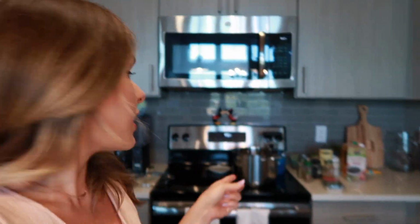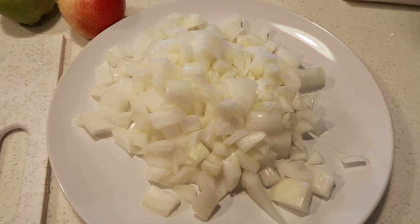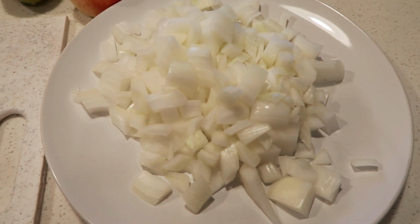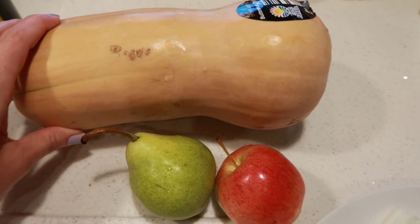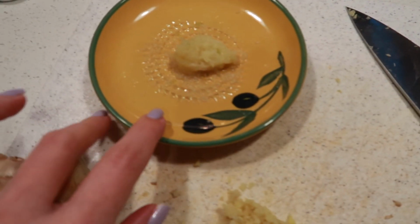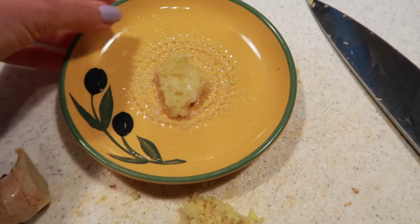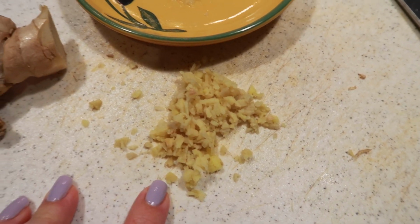All right, time to get to work. Okay, so I'll show you what we have so far. I'm about to put everything in the pot. But yeah, okay, if you hear a noise, it's our washing machine. But I have the onion chopped. I just did a full onion. I'm gonna do an apple, a pear, and then the butternut squash, which I haven't peeled or chopped yet. But I went ahead and did a few garlic cloves and then a little bit of ginger. I just peeled it and chopped that.